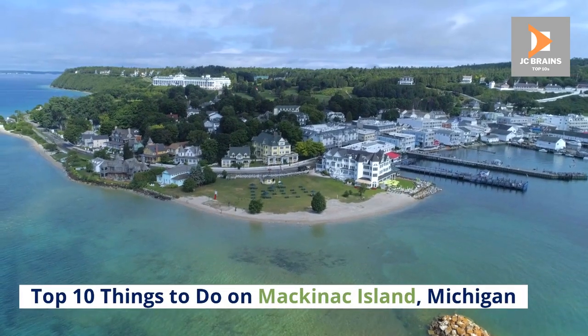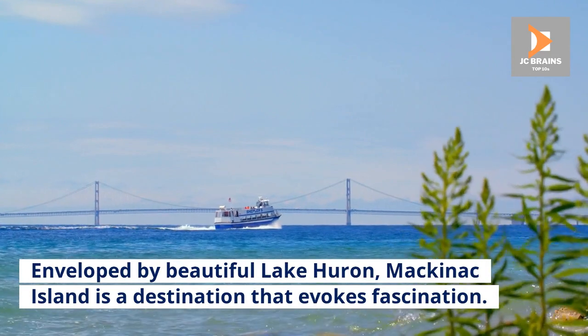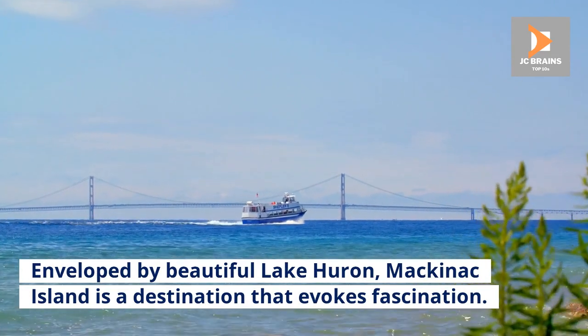Top 10 Things to Do on Mackinac Island, Michigan. Enveloped by beautiful Lake Huron, Mackinac Island is a destination that evokes fascination.